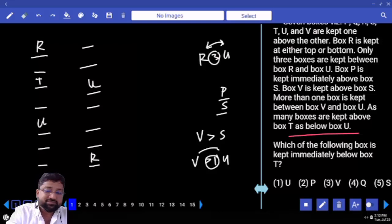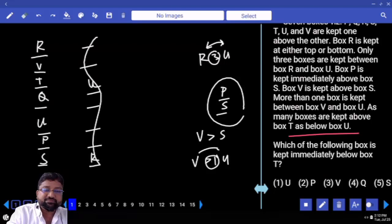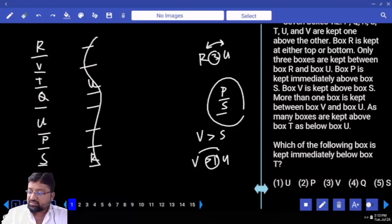Then P and S. How many possibilities? Only one possibility, P and S. More than one between V and U, so surely this is V. Who is left out? Q. Done? Yes. Single case. We got the answer.